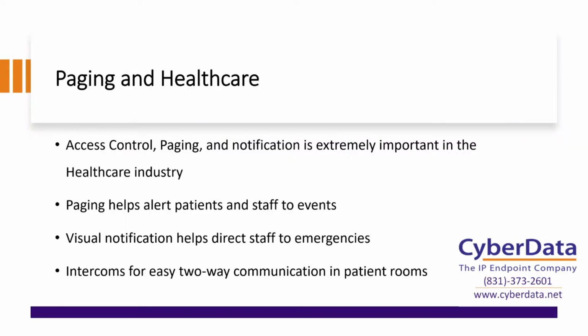So with paging in healthcare, paging is important in so many different industries, but it's vital in the healthcare industry just due to the nature of, say, hospice care or even just standard hospitals. If there's an emergency going on with a patient, that paging system and overhead notification system is absolutely crucial, so the nurses and any doctors or surgeons know exactly what's going on immediately.